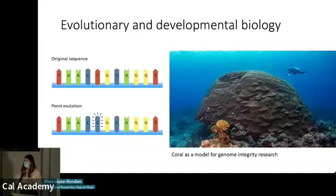And then finally, this is often a little bit overlooked, but corals are really a model for genome integrity research. So this animal that you're looking at here is called Big Mama. She's been estimated to be 535 years old. And clearly, as you can see, she's very large as well. So animals like Big Mama don't show aging in the way that we usually think of human aging. And corals don't generally get cancers. And so there's a lot of information in the genomes of these animals that we might be able to uncover how they actually do these things.